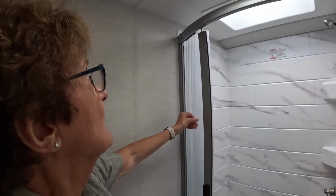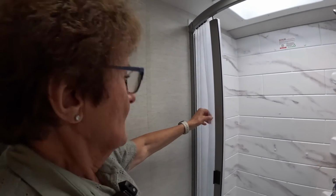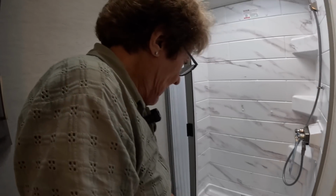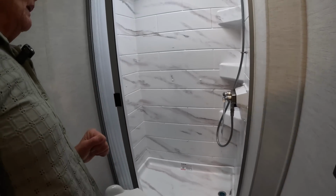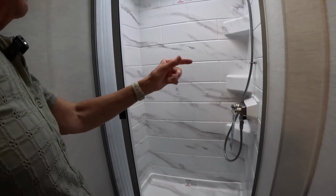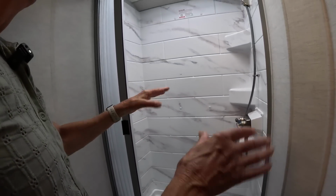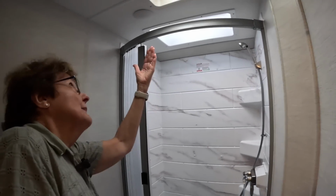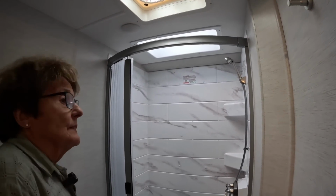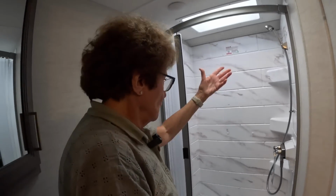Yeah, it's fabric. It looks like glass, but it's a fabric. That's good because it's not going to pop out. You're going to keep the water in there, so I'm all for that. And the hot and cold rather than just one to adjust, I like that too. And to let that light in, that's nice. A skylight, and of course the shelves, and it's very nice.